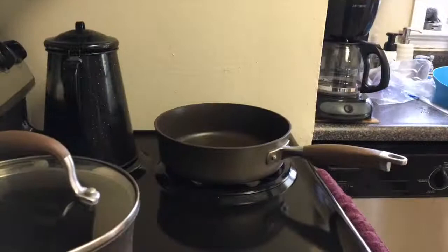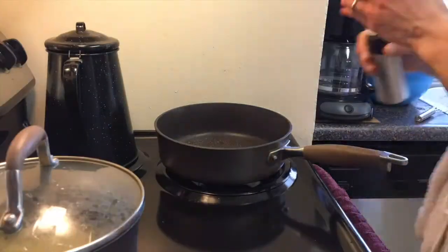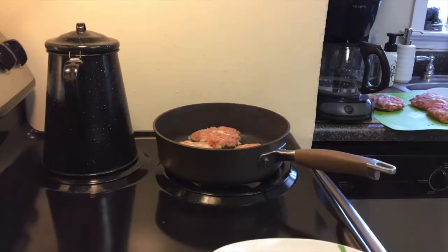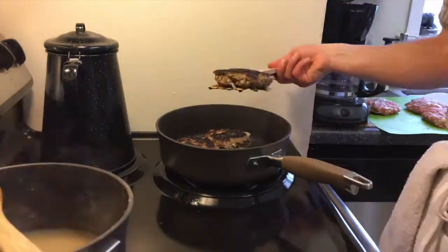From there, broil on heated griddle about 12 minutes or until desired degree of doneness. Turn to ensure even cooking. Serve immediately. Serve with brown gravy. So, those are our instructions. We're going to get into this and see how it turns out.